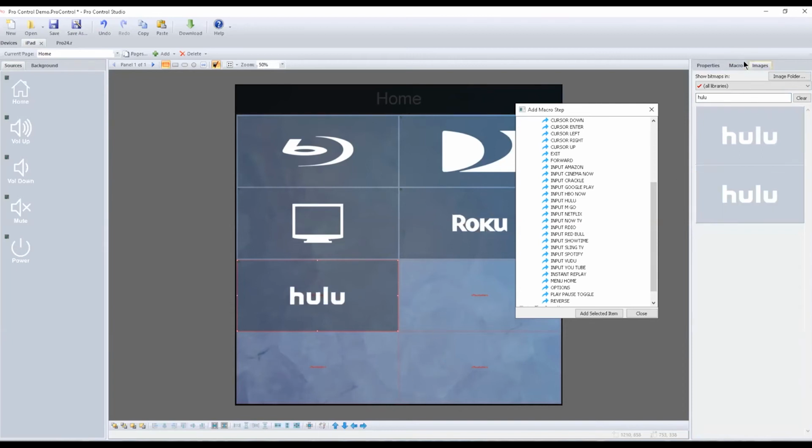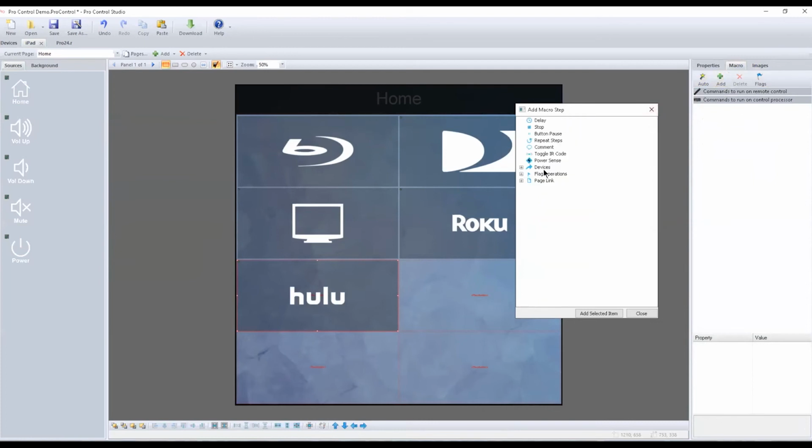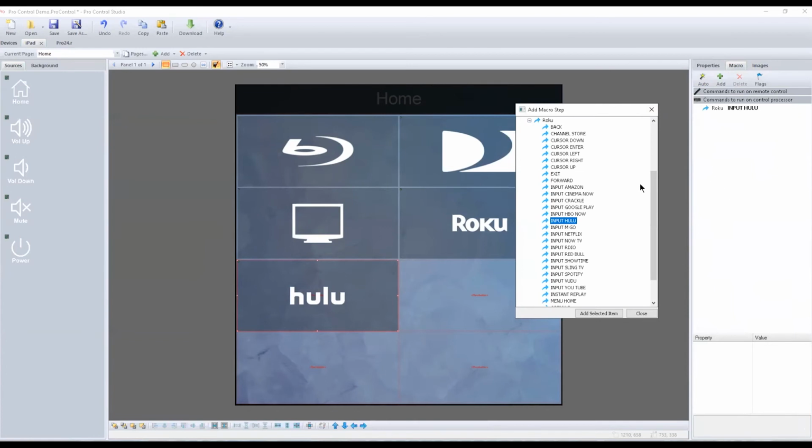So what we could do now is go into our macro and remove these macro steps that were here when we copy and pasted the Roku button. And now we can go and add commands here. So we'll click on add, devices, Roku, and then we'll input the Hulu. Of course, you might want to add other commands.